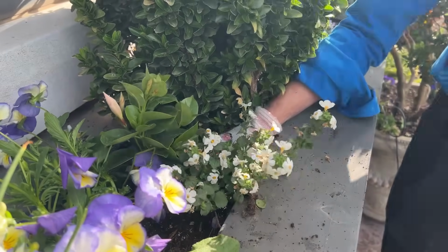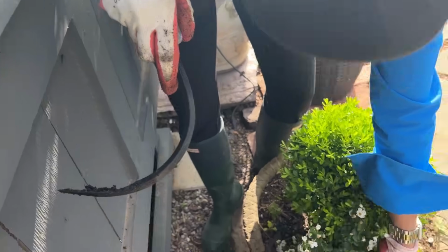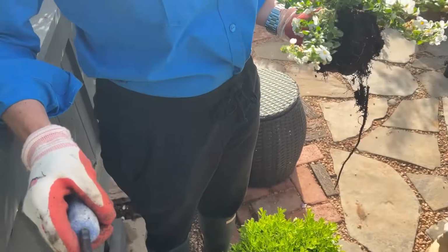Sometimes when I'm planting a container, I want it to look complete and perfect immediately.